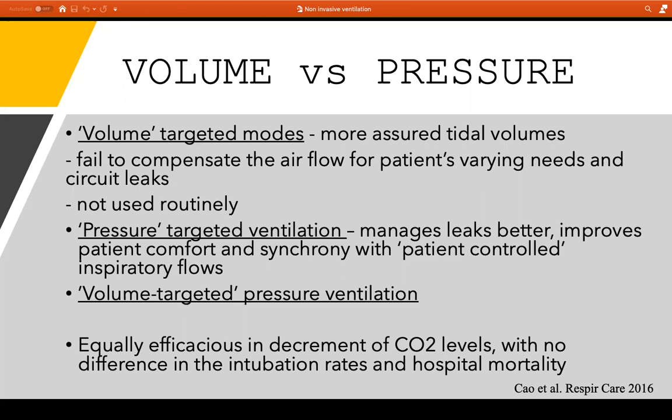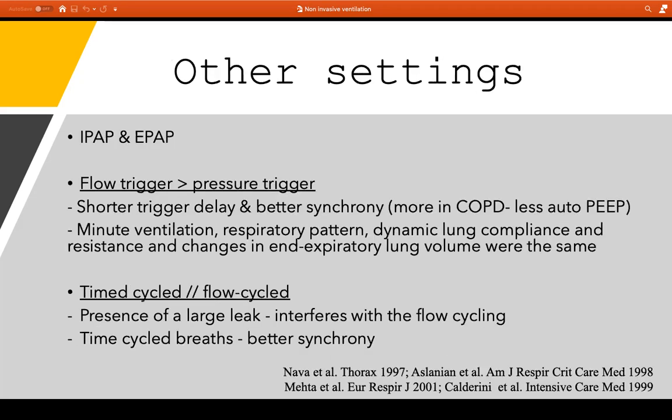And mostly what we prefer is pressure targeted ventilation, as it can manage the leak better, which is inevitable in non-invasive ventilation, and it improves patient comfort and synchrony with patient-controlled inspiratory flow. Here the patient can decide how much flow he or she needs. And when we combine the advantages of both these modes, we are now using volume targeted pressure ventilation. But if you look at the data, both modes are equally efficacious in decreasing the CO2 level, with no difference in intubation rate and hospital mortality.